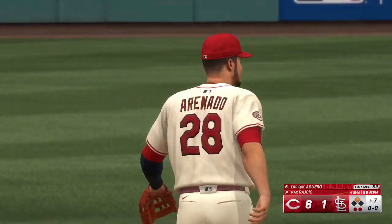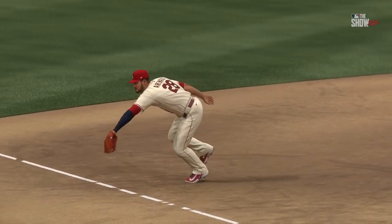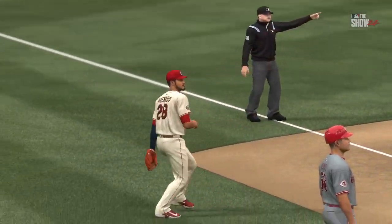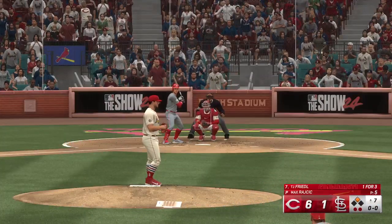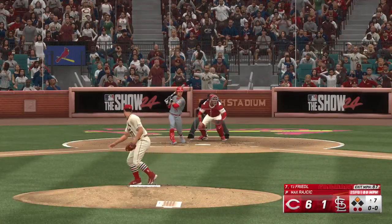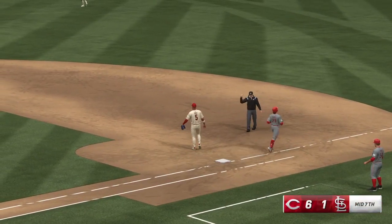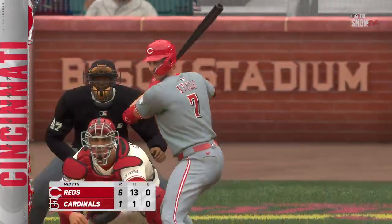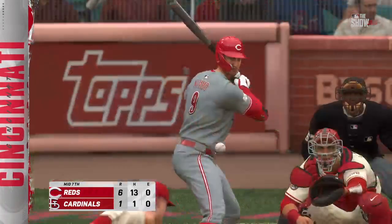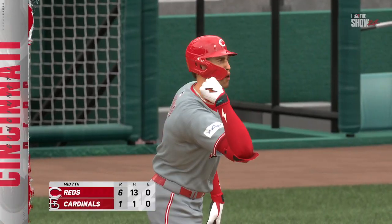Now back, the right fielder, TJ Friedl. TJ Friedl, the next to hit for the Reds. That's to third. Over to Diaz. That ends the inning and stops things from getting out of hand. They get 2 runs on 3 hits, no errors, and 1 left. 7th inning stretch time. It's the Reds 6 and the Cardinals 1.